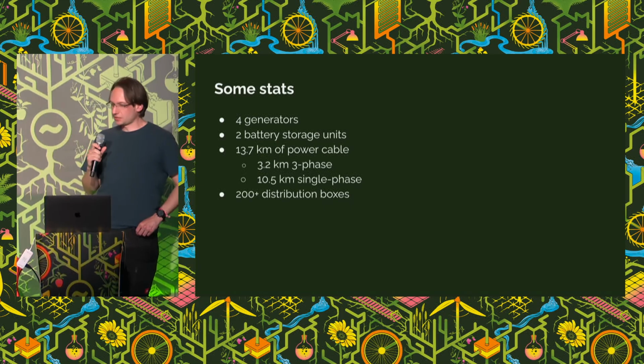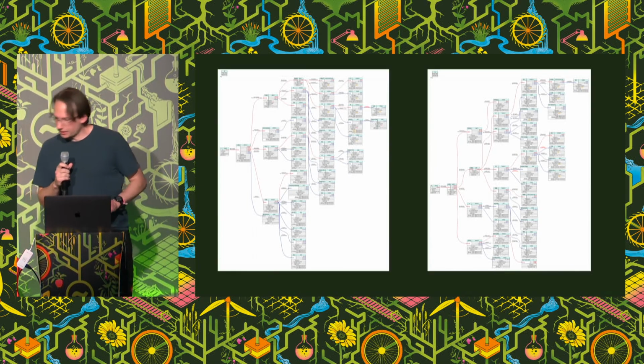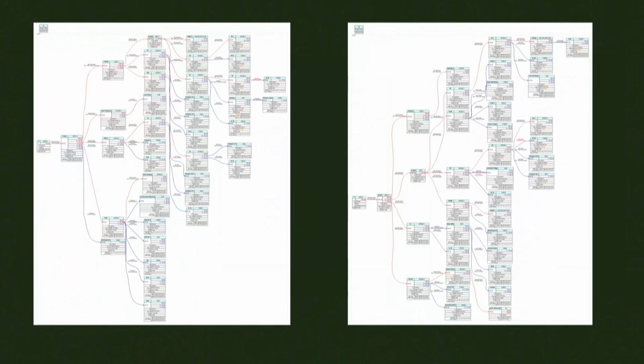We did have battery units this year. Hopefully that's not the next slide. Let's go to the next slide. I've given up putting all my power plans on one slide now because it's just too difficult. That is the Graphviz majesty that is the output of our power planning pipeline. You won't be able to read it. Don't try and read it.